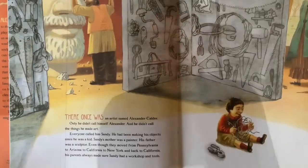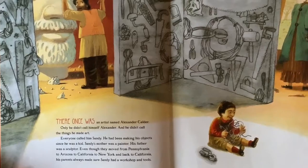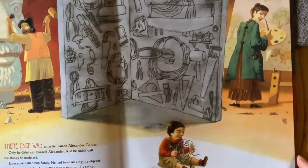So, Sandy's Circus. There once was an artist named Alexander Calder, only he didn't call himself Alexander, and he didn't call the things he made art. Everyone called him Sandy. He'd been making his objects since he was a kid. Sandy's mother was a painter. His father was a sculptor. Even though they moved from Pennsylvania to Arizona to California to New York and back to California, his parents always made sure Sandy had a workshop and tools.